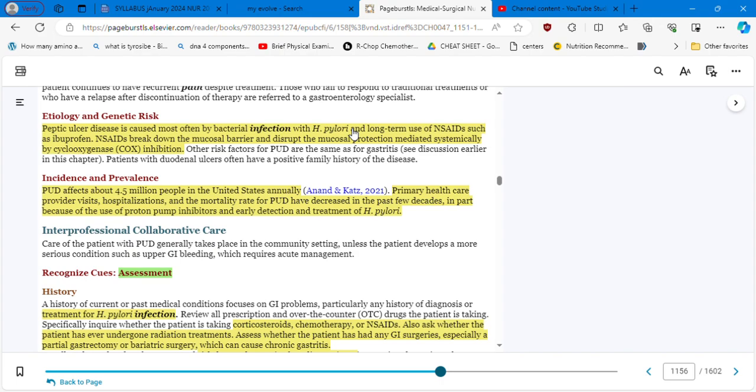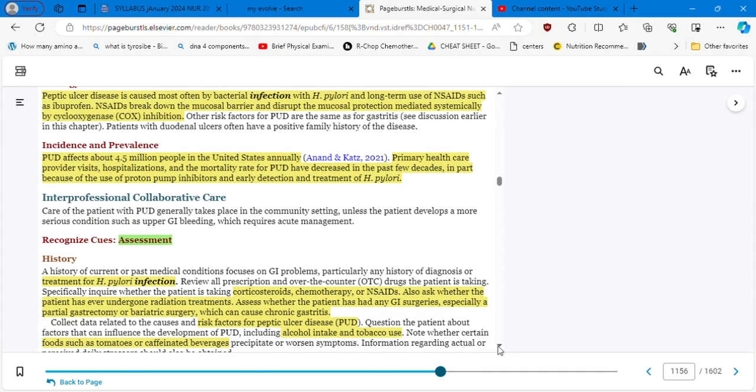NSAIDs break down the mucosal barrier and disrupt the mucosal protection mediated systematically by COX inhibition. Okay, we're going to talk about COX later.